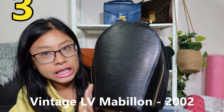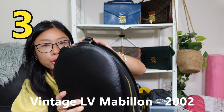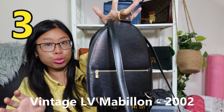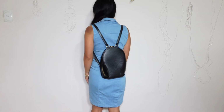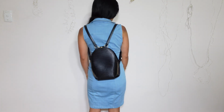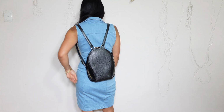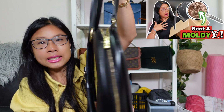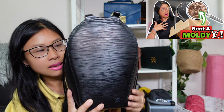1994. Vintage Louis Vuitton Mabillon backpack. This is currently my only designer backpack in my collection, and I think she looks incredibly sleek. This can be worn on a semi-formal occasion. This can be worn for work. This can be worn for casual. This can be worn with a dress. This can be worn with jeans. This can be worn with anything. Black epi leather. This I just got in 2023 as my Christmas present from me to me.